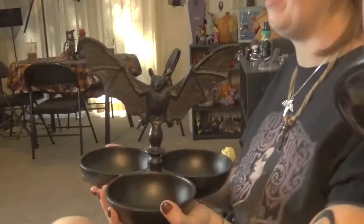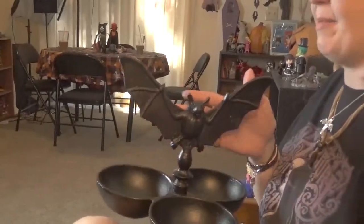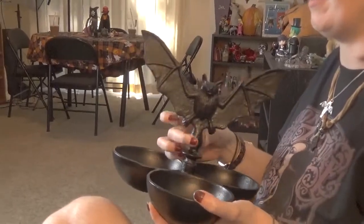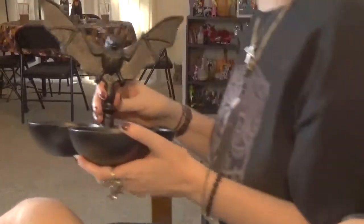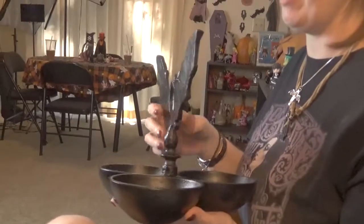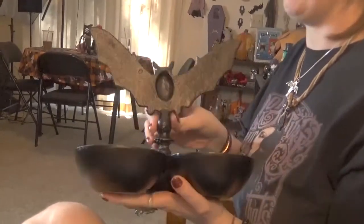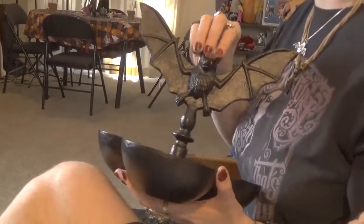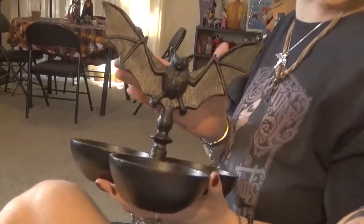And it's a nice metal, and I love metal dishes because ceramic and glass will break so much when I move, and I get sad when I have things that break. So, yay, he's just so cool. You got the 3 bowls, they're all good sizes, and then the bat, isn't he lovely? Yes. So detailed. Yes. So big.